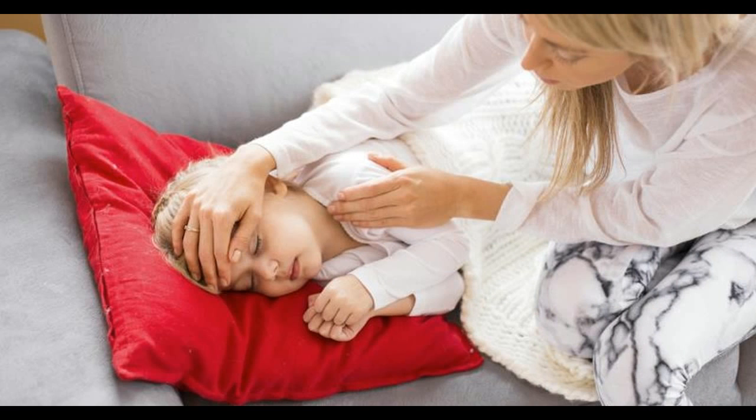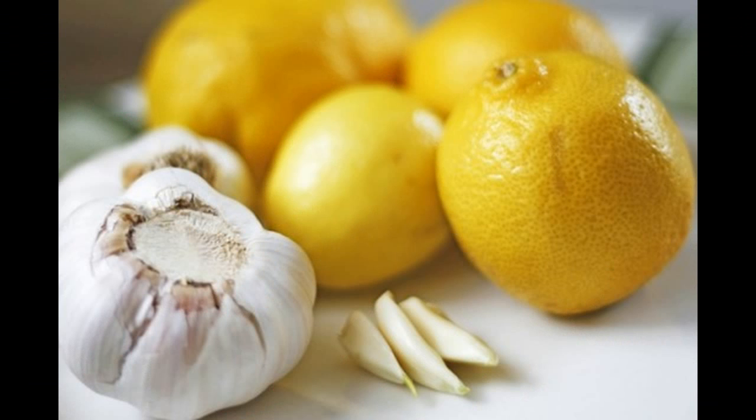Check the color of urine. The darker the urine, the more dehydrated the baby or child may be. Constipation. Check for bowel movements as well, especially when you're checking the diaper for urine. Few or no tears when crying. Dry skin. Gently pinch the back of the baby's hand, just pinching the loose skin. Well-hydrated babies have skin that bounces right back.